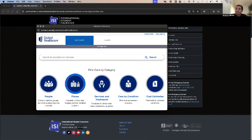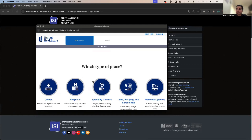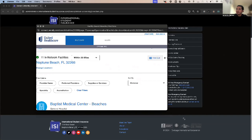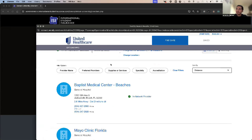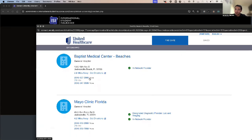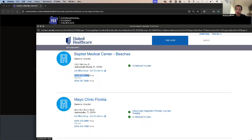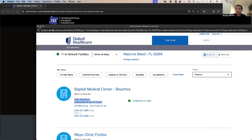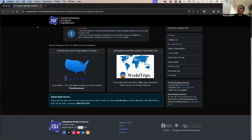All right, now let's say I need a hospital. I want to click on places, then I want to click hospitals. As you can see here, the website will give me all of these options. It's up to you which one you want to visit. You will have to call them to make your appointment. You can see their number here, and you can also see their mailing address. So this is up to you. We do not assign specific hospitals or doctors for you. Feel free to choose any that's in network, okay?